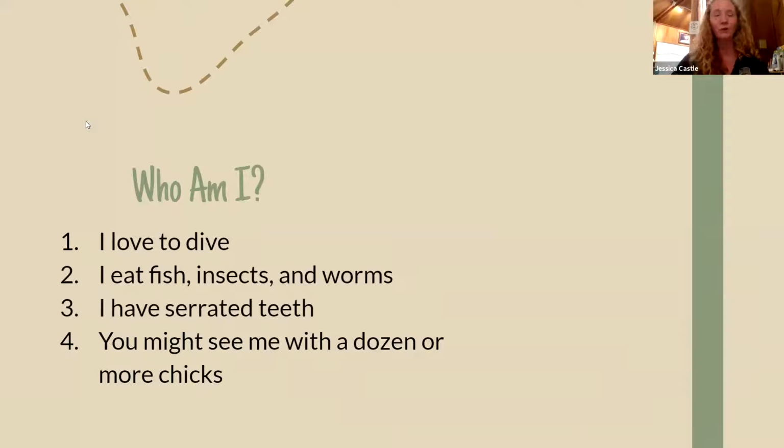So if you remember what bird we saw that had all of the chicks following her, it's kind of a tough one. You probably just learned about it today. They're very cool though. Any guesses, Jess? Yeah, we've got 1 for the wood duck, 1 for the goose, and a couple for the merganser. There it is, the merganser, yes.